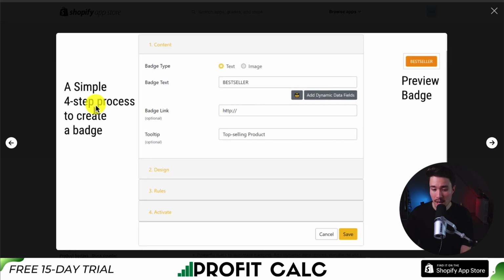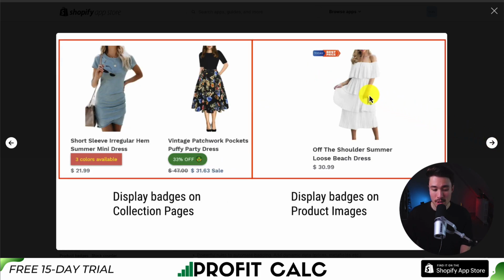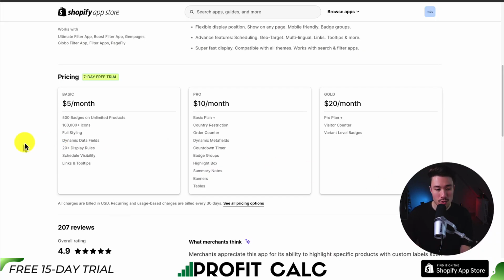It's a simple 4-step process to create your badge, and it makes it super easy to display them on the product page. You can also have them on the product images or even the collection pages. In terms of pricing, there is a 7-day free trial, and it's going to start at $5 a month for 500 badges on unlimited products. It goes up to $20 a month on the gold plan.